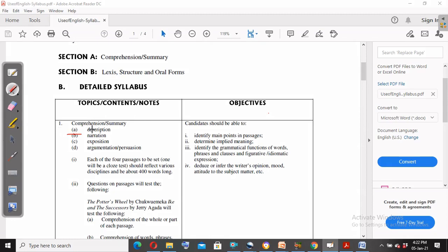Number one, we have comprehension / summary, and then under this we have description, narration, exposition, argumentation / persuasion. All right. Then we have here that each of the 4 passages to be set, one will be a closed text, should reflect various disciplines, and be about 400 words long. All right. So that is what the comprehension will look like. There will be 4 passages, and then you will be required to answer questions on each.